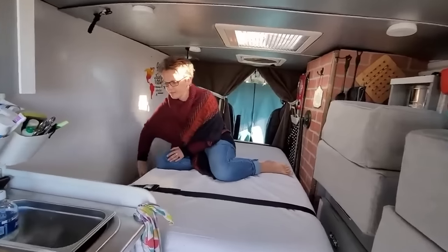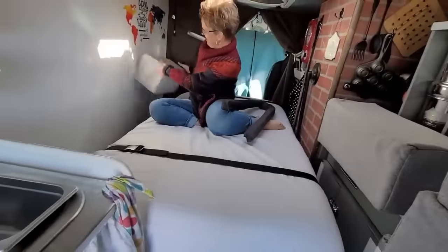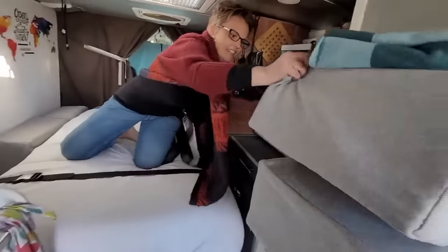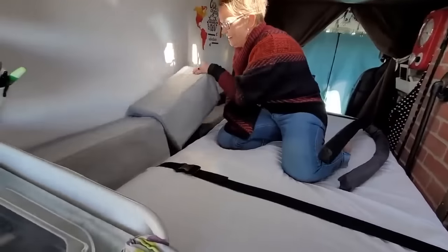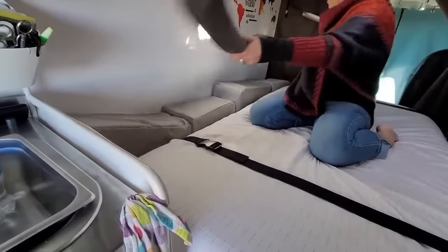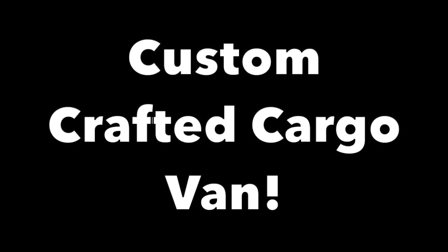Back here I've got some more storage. So this is where all my blankets and pillows live. And then these cushions go right in here. I thought they were awfully big. Yeah, but they were purpose made. Exactly. And that becomes a huge bed then. And now this becomes essentially a full-size bed. Right.